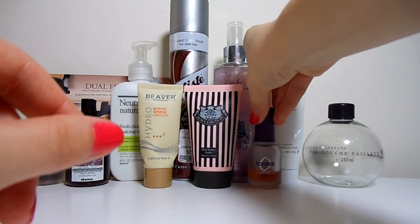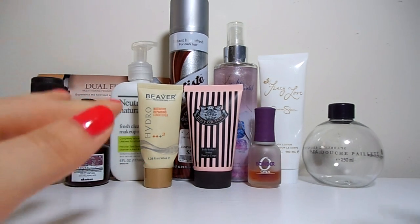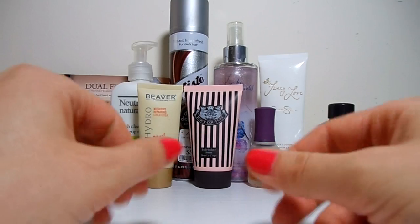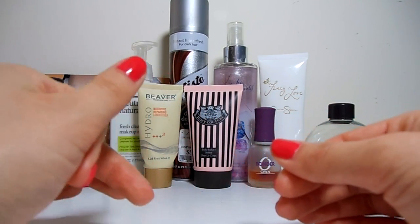But I used it for years and it served me very well. The only thing is it does not stop your nail polish from staining your nails. People say, oh, use a base coat and your nails won't be stained. But with certain nail polishes, it doesn't matter if you use a base coat or not, they'll still stain your nails.